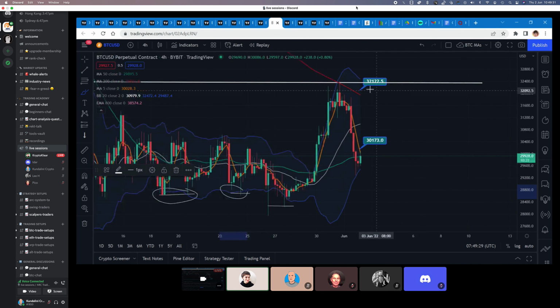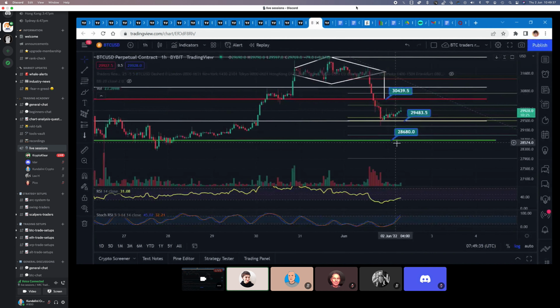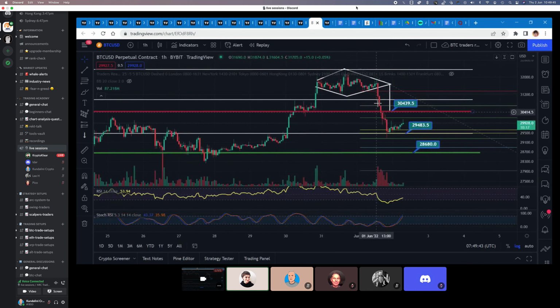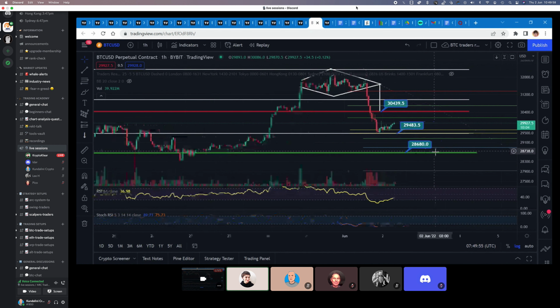So I am still in my short in Bitcoin, and I am looking at the 28.6 level as the third level down. We've seen the first level as the technical target of this diamond top. The second level was the support and resistance, the 29.5, which it broke. And there's another level that I think it's going to go to, 28.6.